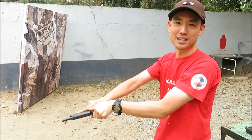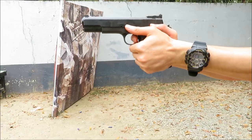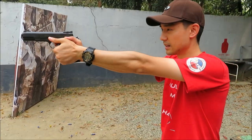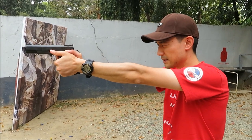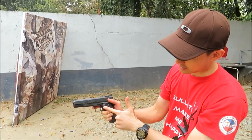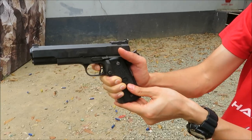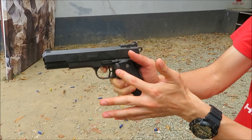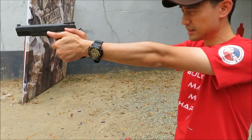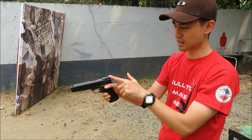I've got shaky hands just by nature, so I can see the sights shaking. Yeah, maybe a little bit better. Yeah, nice. The 1911 by nature has a very nice trigger. It runs on rails and goes directly backwards. I'll show you guys, like that. So it's a very stable trigger by nature and flat-faced. So yeah, it just feels nice, very crisp, very short. And this particular pistol has very nice sights, very nice target sights.